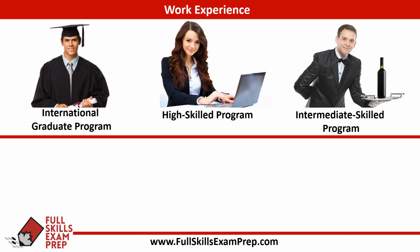Remember that work experience plays a pretty big role in just about every economic immigration program. The AIPP is a little bit special in this because when you look at the International Graduate Program, you might be surprised, because there is no work experience requirement. However, when you look at the other two programs, there is a work experience requirement. In the High Skilled Program, the person has to have NOC 0, A or B work experience in terms of the role. And in the Intermediate, it is at a NOC C.